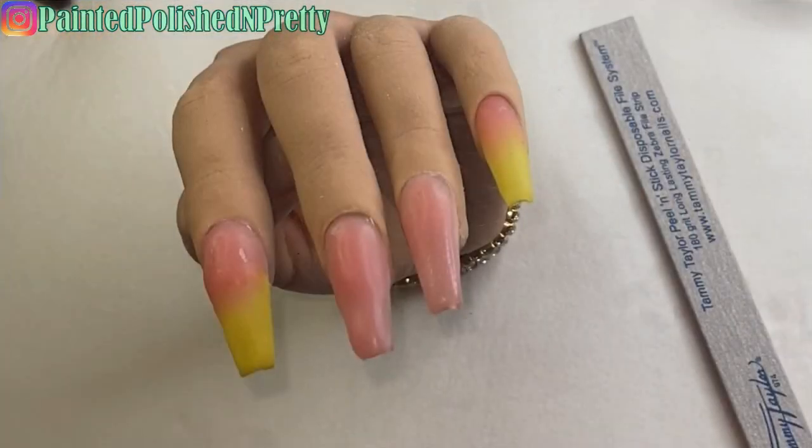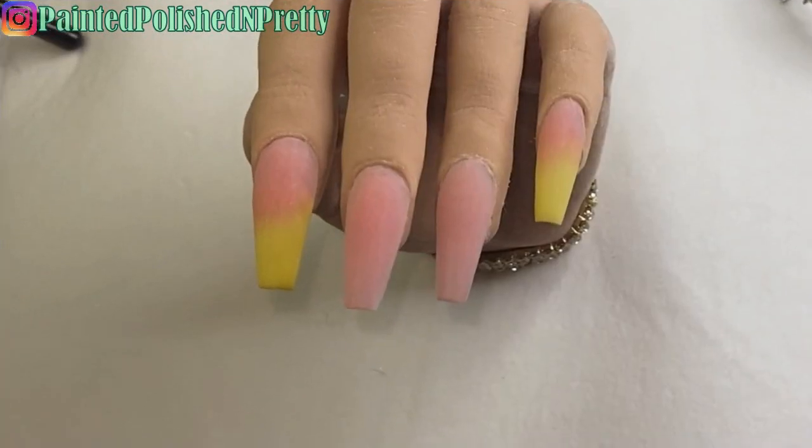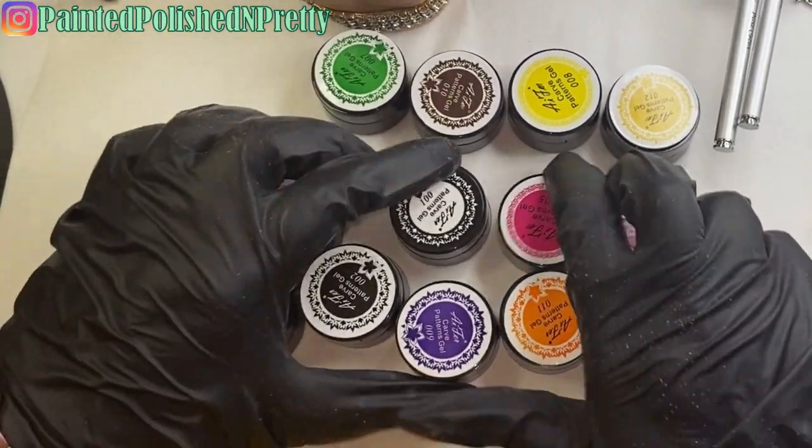Okay, so I give it a full 60 second cure. This is how they looked before I went in with the filing, and this is how they looked after my filing and shaping. Very much more refined shape, a lot prettier.